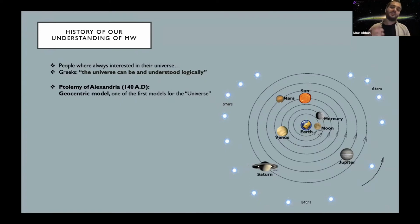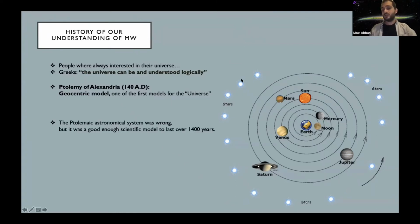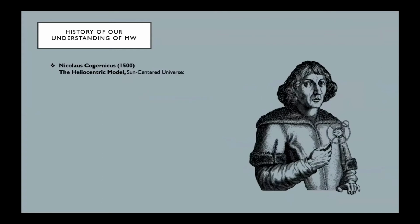They liked to be at the center of the universe. It kind of gave them a purpose, and it satisfied their beliefs and thoughts and ideas. Now, although this model is wrong, and we know today as a fact that it's wrong, it was used and believed in for more than 1400 years.